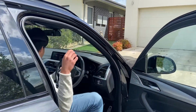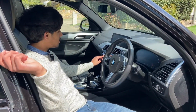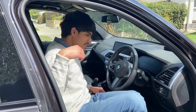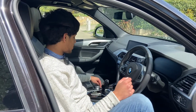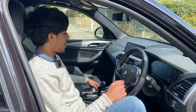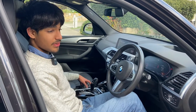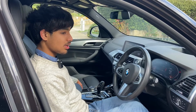Okay, let me just shut it down for a bit. I probably should have done this before. So the inside of this X3 is very lovely. It's better than rivals like the Jaguar F-Pace, Mercedes-Benz GLC class, and the Audi Q5. And this is amazing. Guess what? For 2020 onwards, the iDrive 7, known as Live Cockpit Professional, became standard in this car.